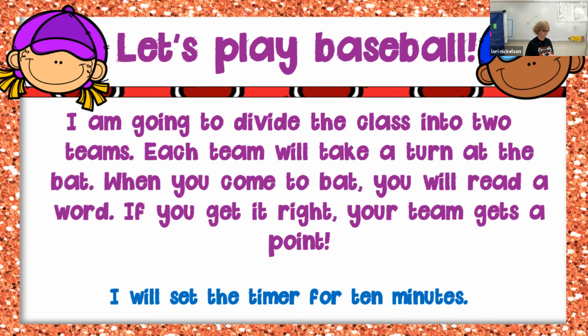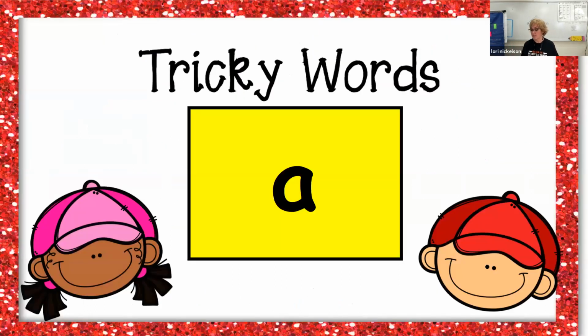Get my phone out. Timer. 10 minutes. Hitting start. So how this works is you've got to read a word. If you read it correctly, you get to move to the base. And if you miss it, that means it's a strike. Okay, so 3 strikes and you're out. And so the next team comes up to bat.